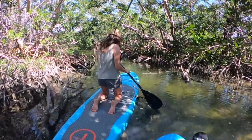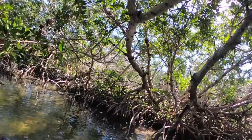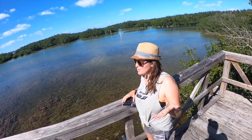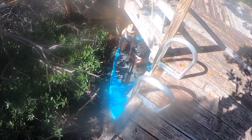Okay, we'll carry on once we get through these trails. Yeah, Keith, thanks a lot. This is the boardwalk that we are on, the old boardwalk, right? Yep.